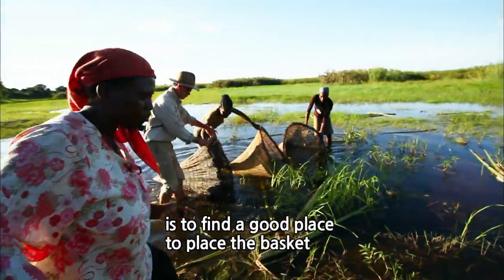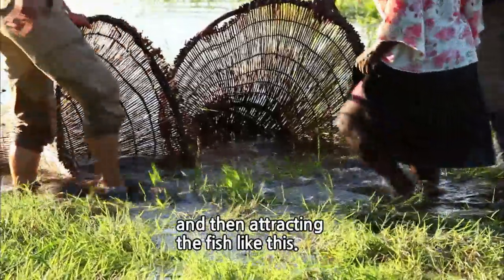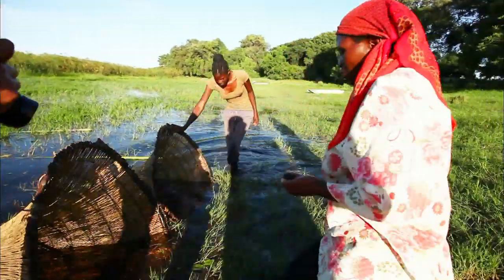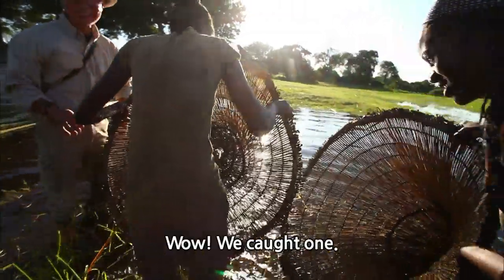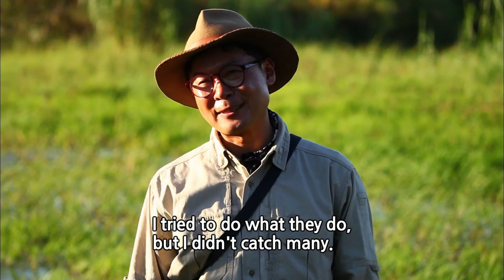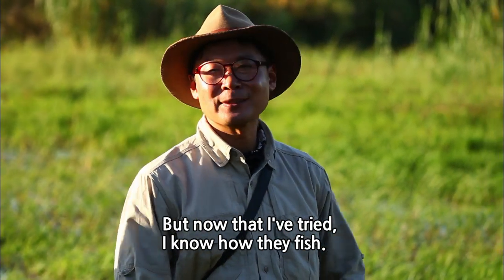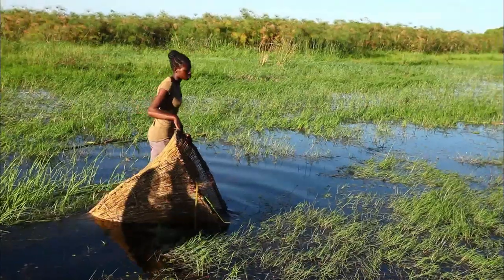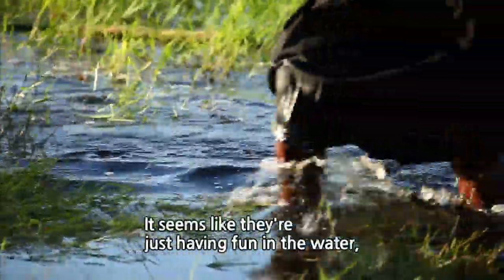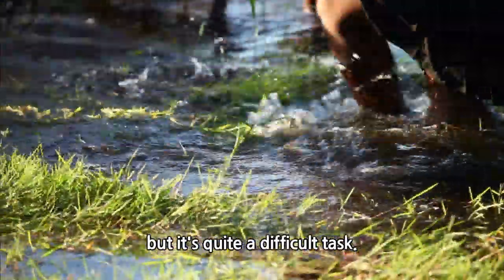The traditional method of fishing here is to find a good place to place the basket and then attract the fish like this. I was curious whether fish would get caught, but it does work. They move their legs without rest. It seems like they're just having fun in the water, but it's quite a difficult task.